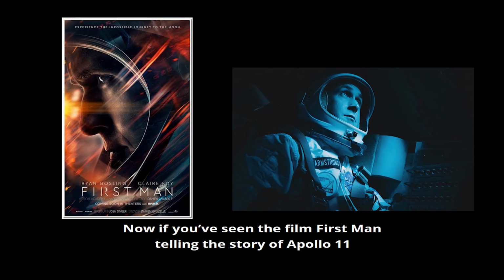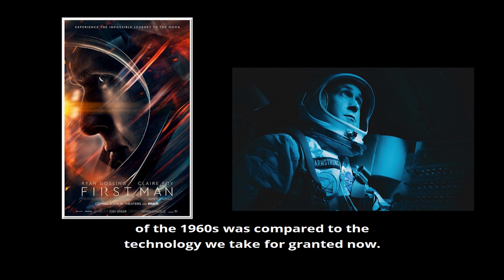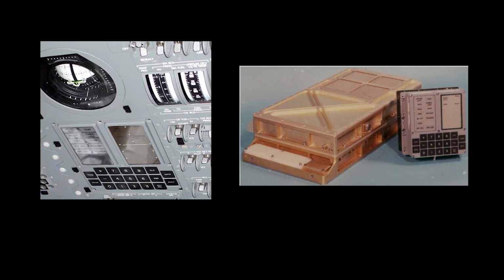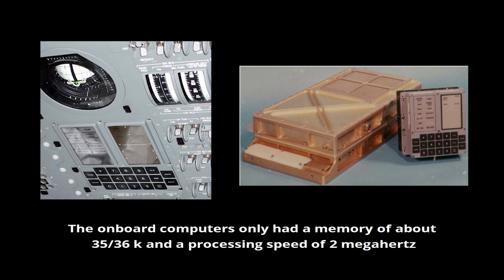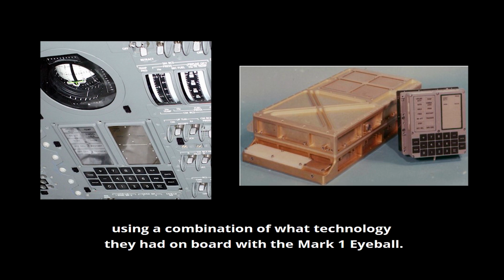Now, if you've seen the film First Man telling the story of Apollo 11, you get a good idea of just how primitive the Apollo computer technology of the 1960s was compared to the technology we take for granted now. The onboard computers only had a memory of about 35-36K and a processing speed of 2 megahertz. So any way to navigate down to the surface had to rely on the pilot using a combination of what technology they had on board with the Mark I eyeball.